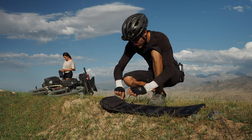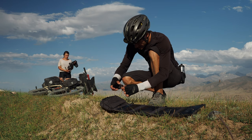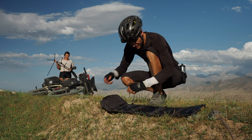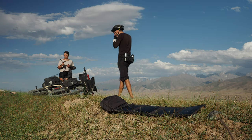The last bit of sunshine. Yeah. Get this thing charged. It's nice, I haven't used the battery pack yet. I'll use it tonight for my phone. Alrighty.